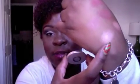Now, the first one is Margin. And this is a color that I really, really dig as a highlight under the brow, as well as a highlight right through here. I think it's very pretty for that purpose, and that was the purpose that I got it for. And that's it right there. It just kind of warms your face up and gives you a nice, healthy glow.